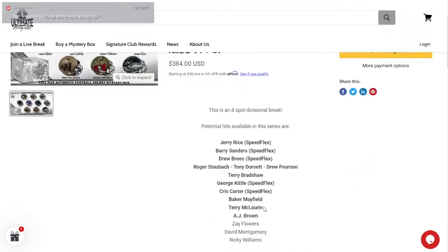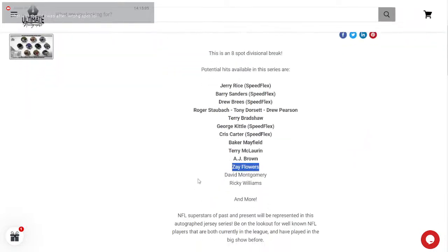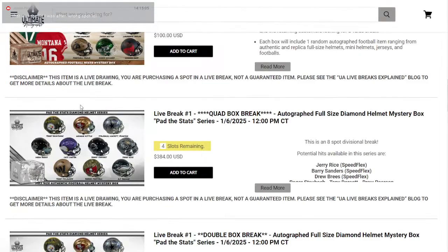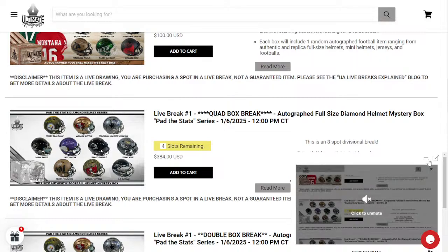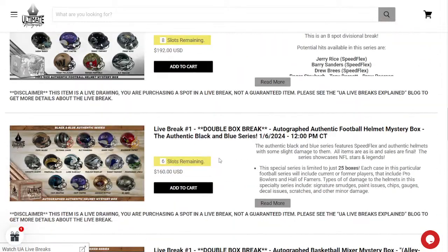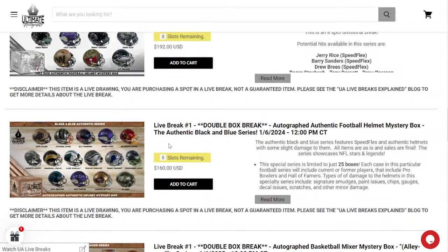A secondary headliner hit, and that is going to be Zay Flowers. So come and get your shot at some of those headliners and lids in those diamonds. It's always better in the diamonds because it's authentics and speed flexes. 8 to go in the double box, 6 to go in that double box black and blue. Let's get 6 people to knock this out. After this, that's it. No more black and blue. You're down to the last headliner in T. Higgins and a hidden gem for that black and blue.